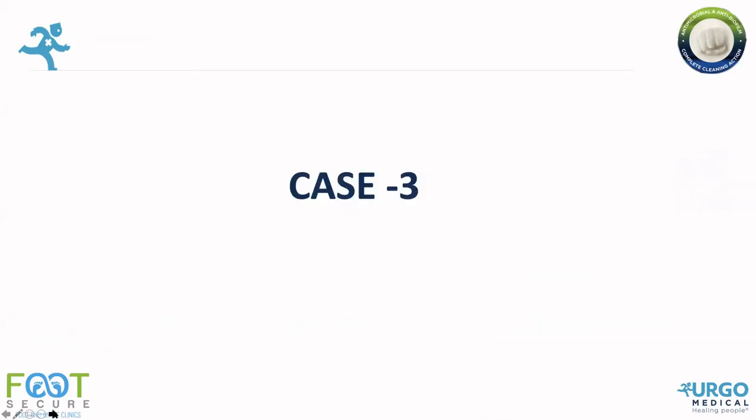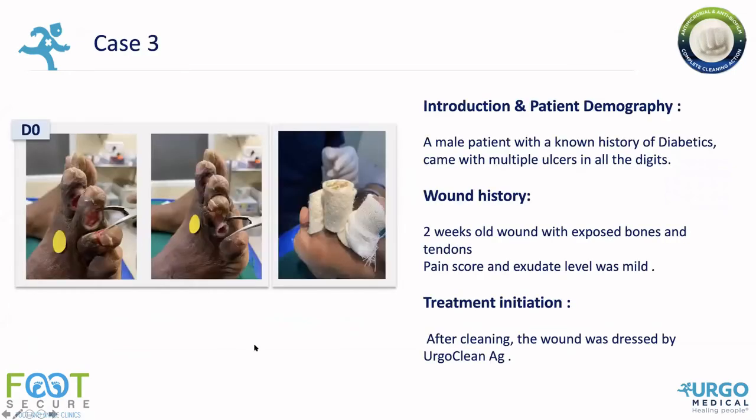Case three, again, was one more unique case that we took in. There were ulcers on every digit except for the hallux. Every other digit of the right foot of this patient had an ulcer. And here also there were tendons exposed and bone exposed. He came in with purulent discharge and sloughing and other things.